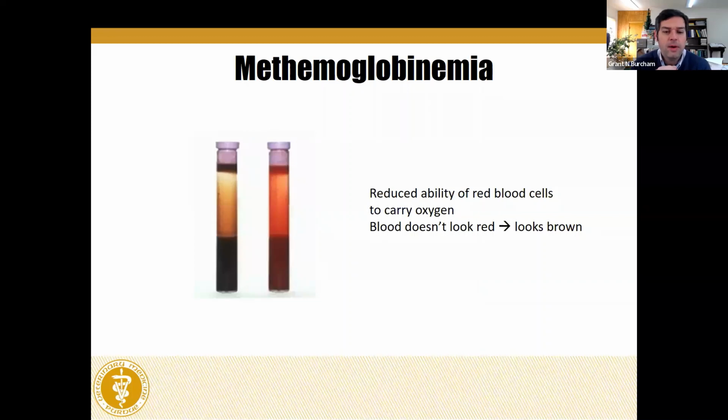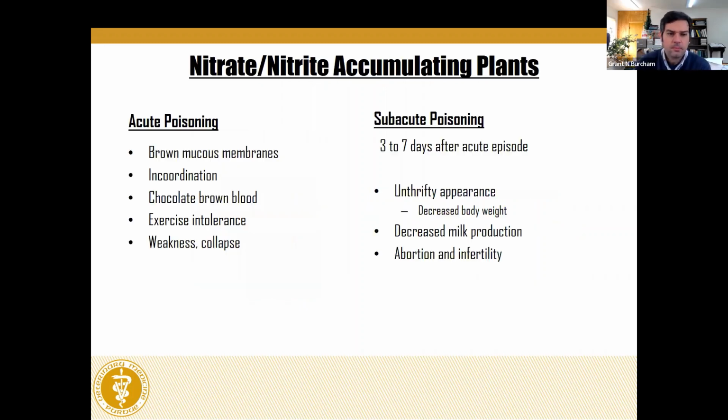And so on the right-hand side, the tube that has the real red-looking blood, that's healthy. That's blood that has oxygen binding to hemoglobin. But when hemoglobin is transformed by nitrites into methemoglobin, it doesn't carry oxygen very well. And so it turns into that real chocolate brown color that you see on the left. That's one of the ways that we can recognize nitrate toxicity in animals, brown mucous membranes, and then clinical signs related to reduced oxygen carrying capacity in the blood.